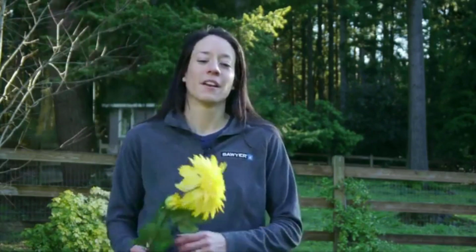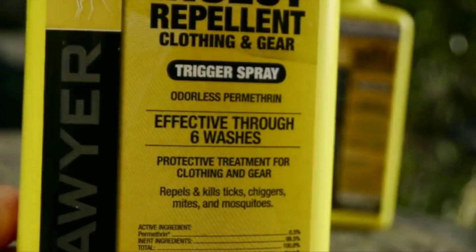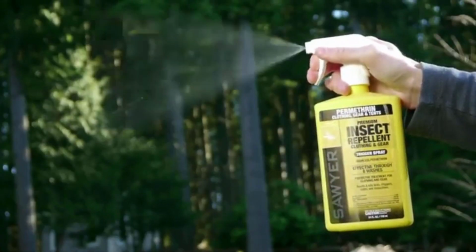Permethrin is a synthetic version of naturally occurring pyrethrin, which comes from the chrysanthemum flower. It repels and kills mosquitoes, ticks, chiggers, biting flies, and over 55 other kinds of insects. Sawyer permethrin is completely odorless and invisible after it's dry. It's just as effective as using 100% DEET, and one application can last up to 42 days of outdoor exposure or through 6 washings. Our permethrin comes in various sizes.